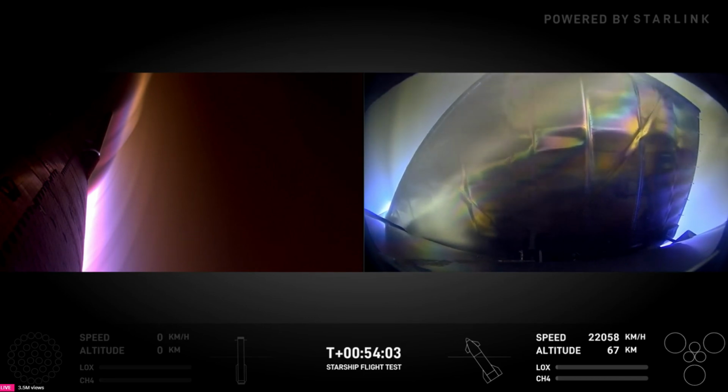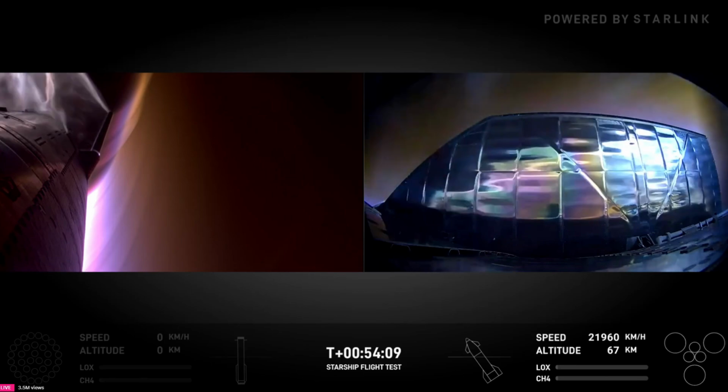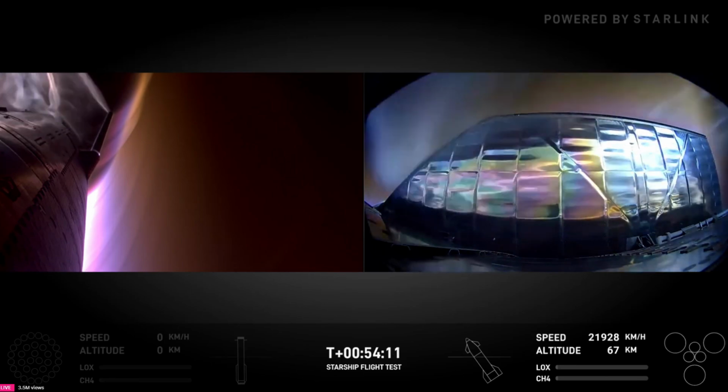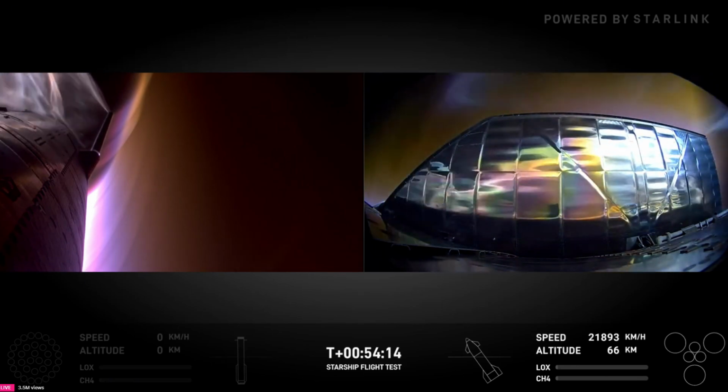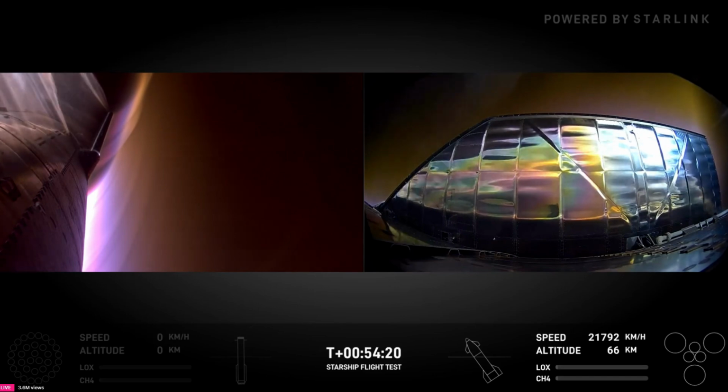Landing chill has started. But again, these views are additional to the data that we get on these flight tests. They help enable us to put the data that we get in the computer to the visuals that we see, and try and align those and use that for improvements in the future.